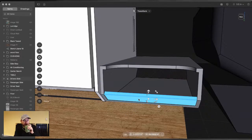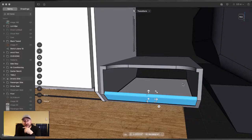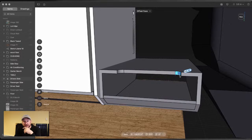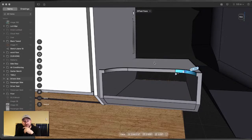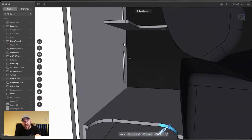I'll put this lip on the front so that when you're driving and you're jostling around, the shoes don't fall out. But I'll also put this opening here, which I kind of installed, but I'm not sure how big I'm going to make this. 3-dimensional programs are so fun because you can kind of go to town and do all sorts of cool things with them. Anyways, so the shoe cabinet will be there.